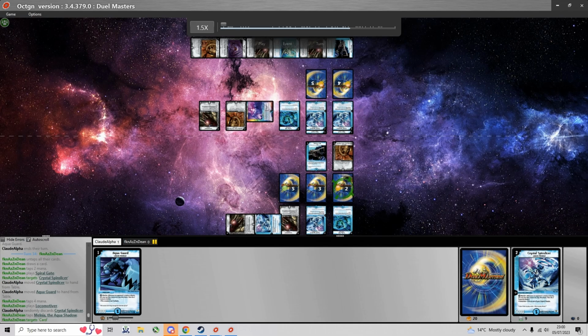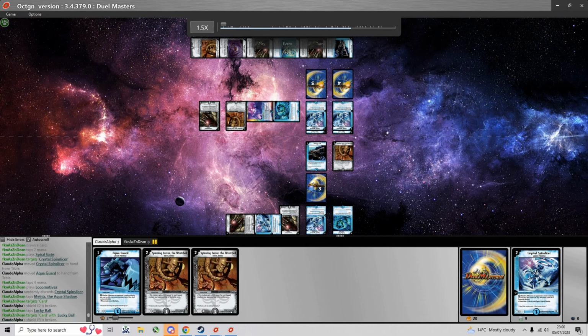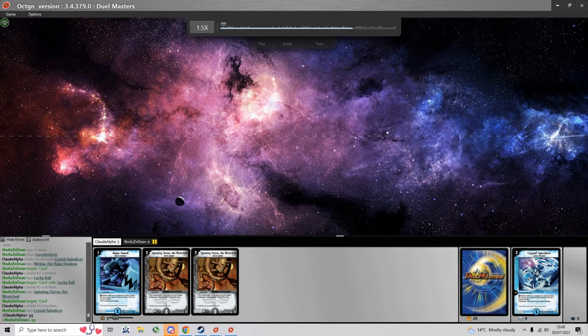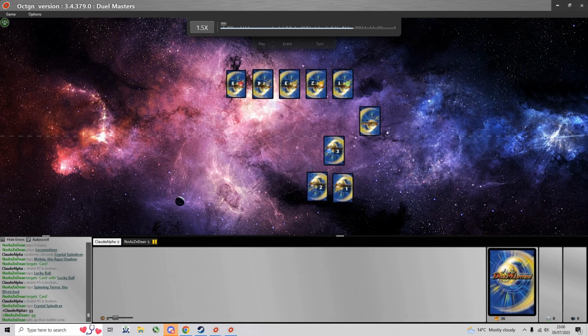And now he can go in. I like that he's not going in with the Spin Slicers, just to have them as blockers, just in case I get a Locomotiver or Spiral Gate. And yeah, he takes game 2. Really nice plays, combining the bounce cards with the discard cards. I love to see that.